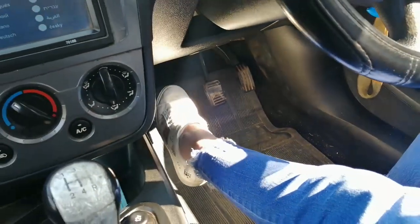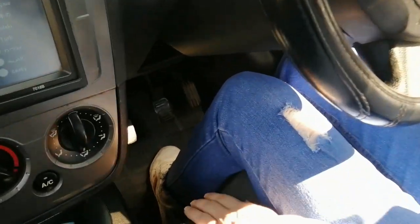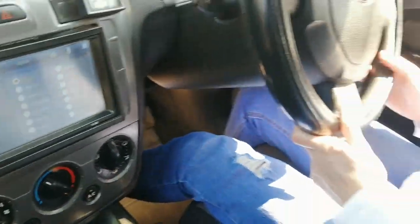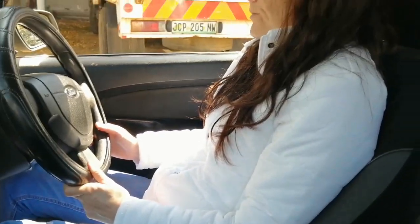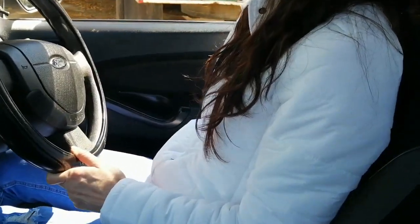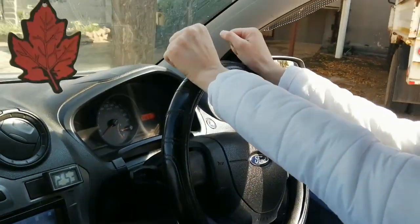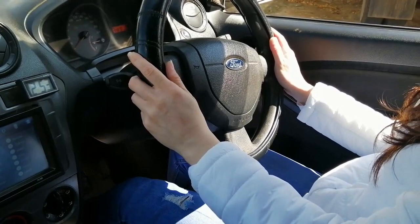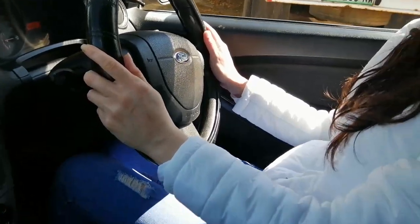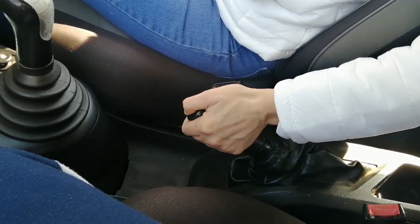You will go to the clutch. If you can't press the clutch in, adjust the seat forward. Also adjust the seat so that you can sit straight up and be able to reach the steering wheel. You will then learn how to operate the hand brake, and then also how to select first gear and how to go back to neutral.